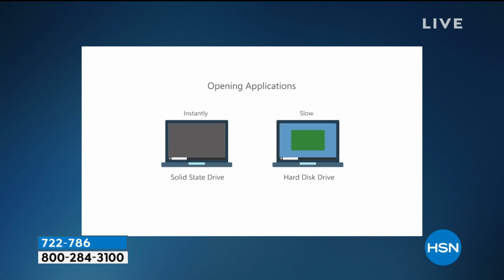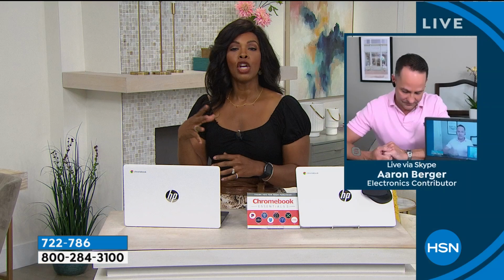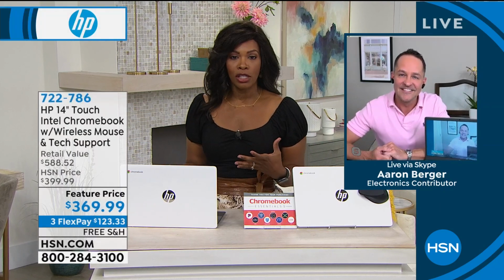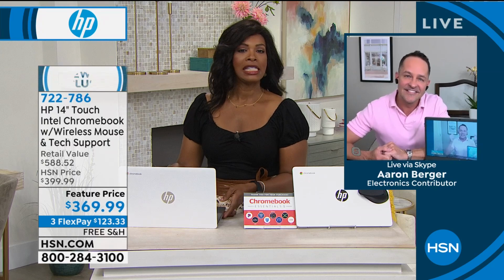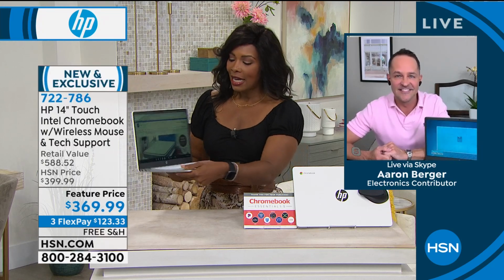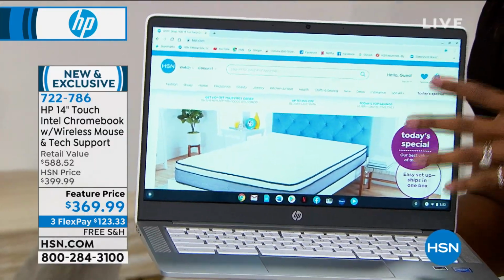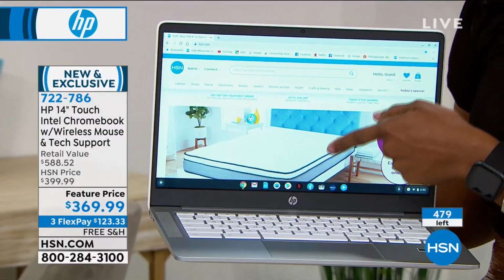Wow. I loved, as you're seeing there, the difference between a solid state drive and what we've been used to. Like I said, if it's been a number of years since you've bought a computer and you're seeing how fast and easy and lightweight and just the overall simplicity of use of this, I want you to go ahead and get it.